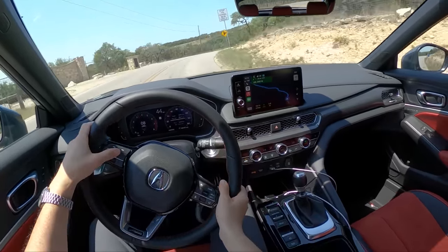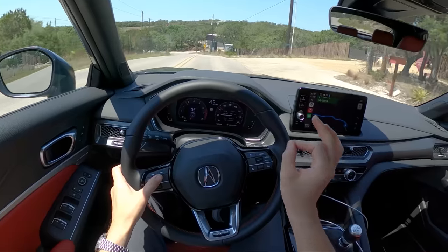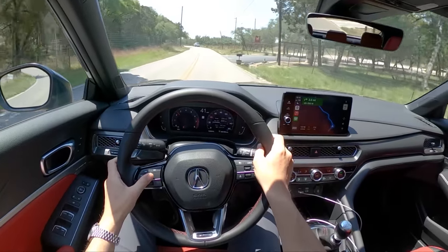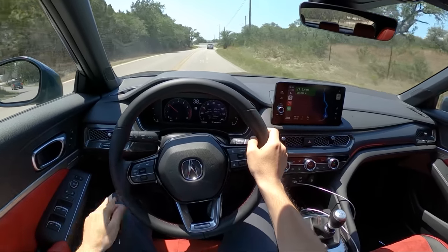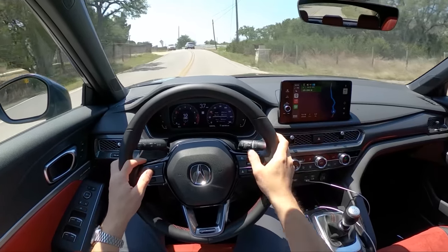What a great sound system too. It's just so clear. The bass is so crisp and clean and just nice. They really get it right. Acura really gets it right with in-car audio, with ELS. Let's just keep listening. I'm loving this.